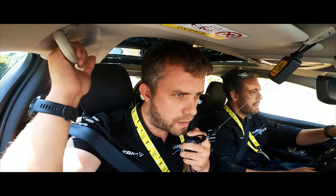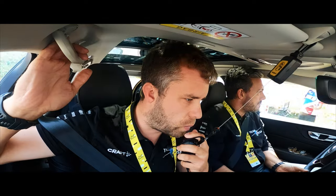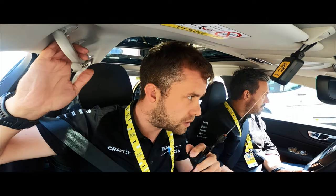So we have Pogacar, Vingegaard off the front. Gonna go over here, then you got 1k steep downhill, 1k flat, and then the downhill continues.